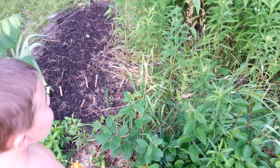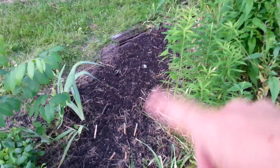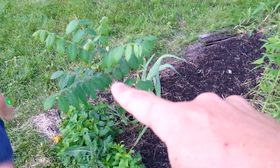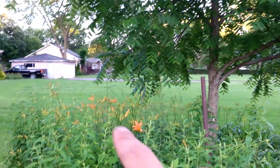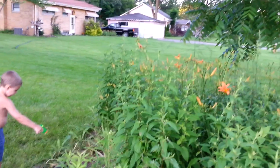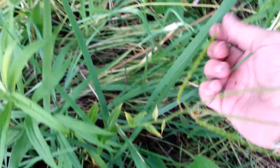All right, now here's where I found a lot of the wild garlic growing right here, and I've dug up a bunch of it and planted beans and corn and squash and everything. There's a little young walnut tree, black walnut, underneath a big walnut, and the daylilies and all that good stuff. But here's the wild garlic, and this is how I spotted it.